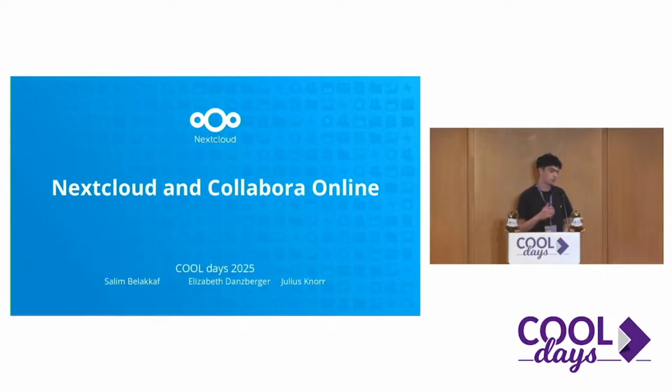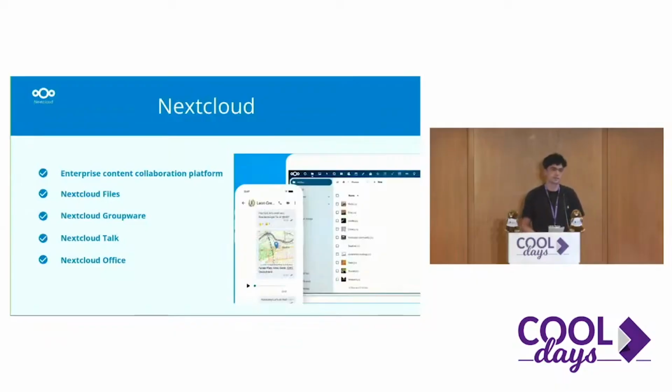I will present a little bit what we integrated with Collabora in the past, what kind of features we had, and then also go over what is coming up and what we recently did. But since I heard in the morning that there are a couple new faces at Collabora since the last year, I will firstly present a little bit what Nextcloud in general is.